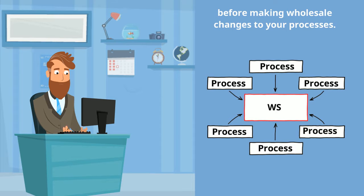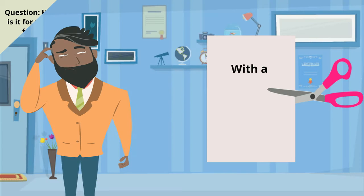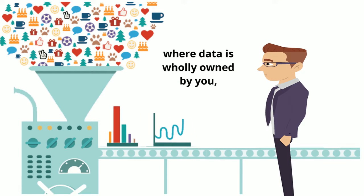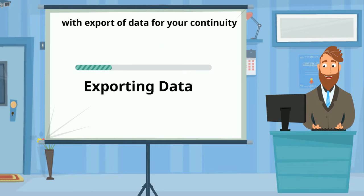How easy is it for you to exit from your application? With a policy of terminating subscription, can you find anything easier? Because of the subscription approach, where data is wholly owned by you, KPF provides an easy exit option with export of data for your continuity, thus lowering exit barriers significantly.